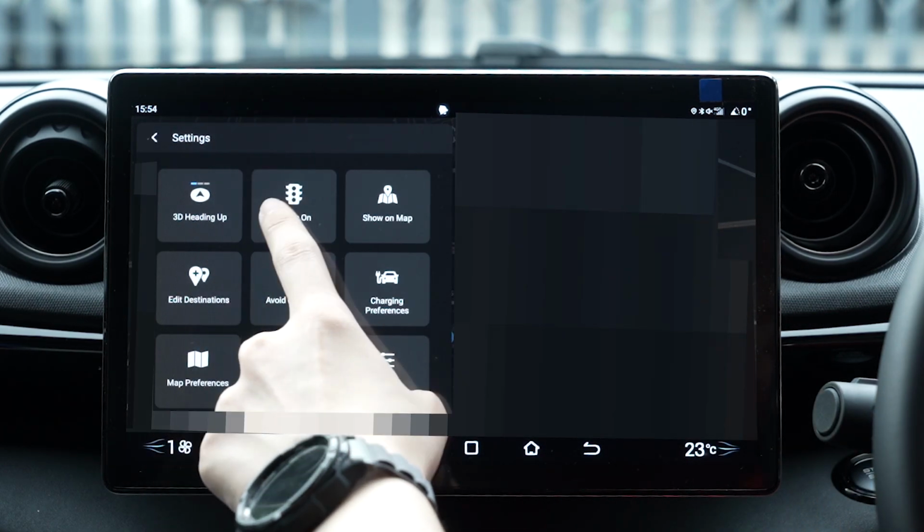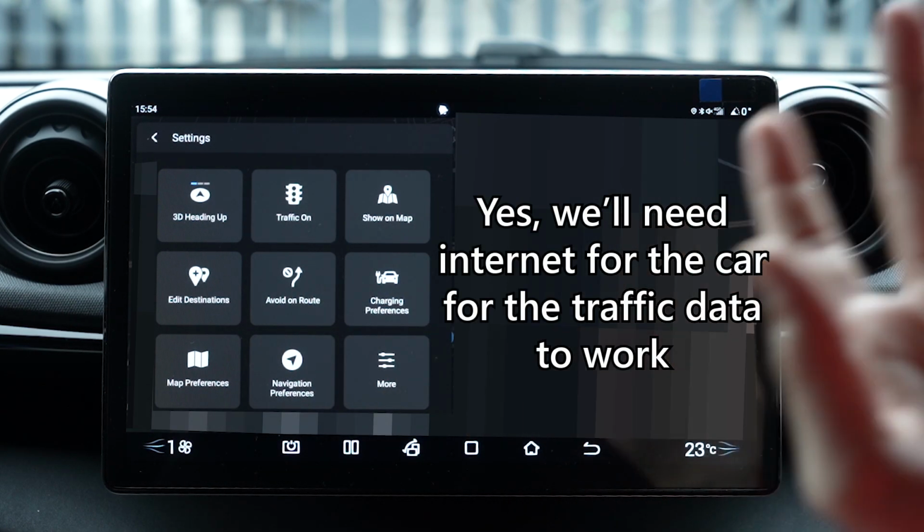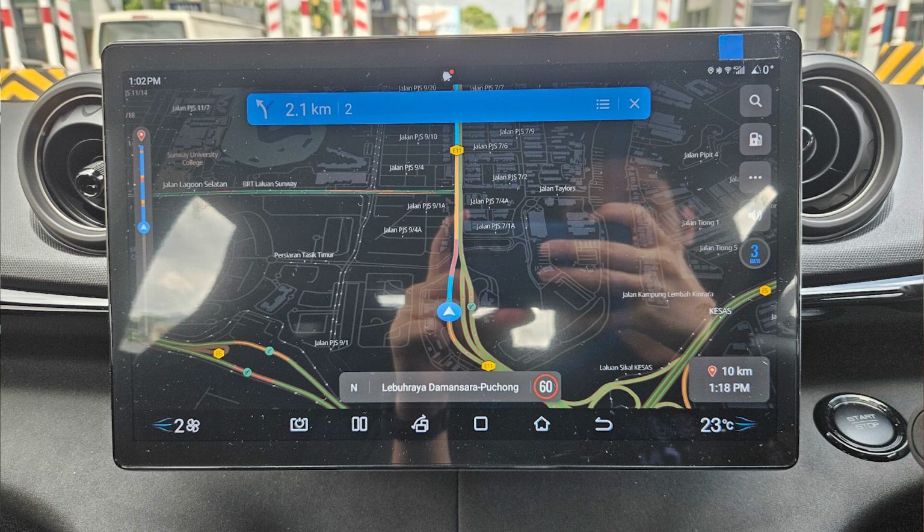So yeah, I do realize that this traffic feature here is not really working well in Malaysia. One correction here: the traffic data does work, but you will have to connect the car to the internet via either the SIM card or just via Wi-Fi from your phone. So this does work, and when you turn into some roads, it will tell you congestion ahead and whatnot, and it actually does show you the traffic condition on that particular road itself via different shades of colors. So yes, it does work, and here's a picture to show you that it is actually working.